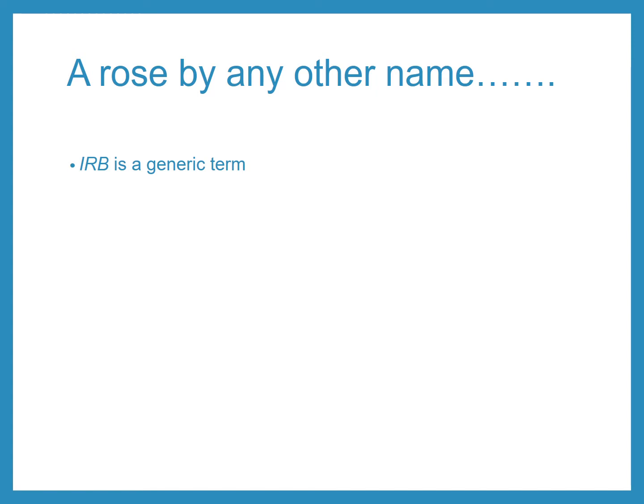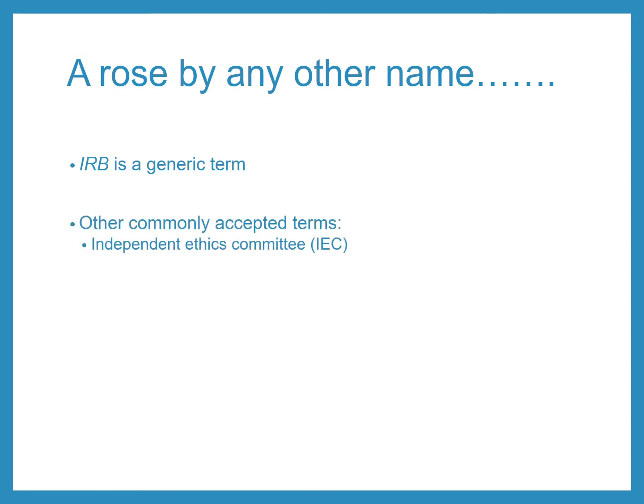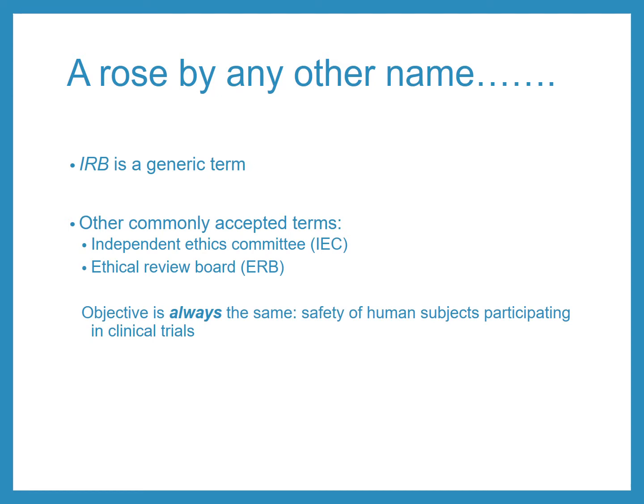IRB is a generic term. It is really common in this country. People use that term all the time to mean your institutional review board, but you can hear other things such as independent ethics committee. That's more of a European Union kind of term, or an ethical review board, ERB. So it can be called anything. IRB is just the term that we use in this country, but you could find other terms. No matter what you call it, though, the objective is always the same. It never varies. It is always the safety of human subjects participating in clinical trials.